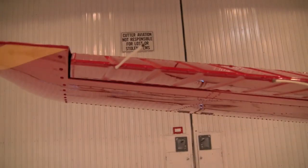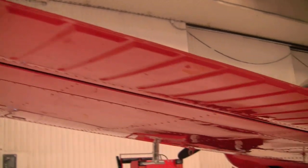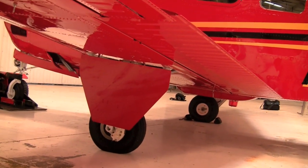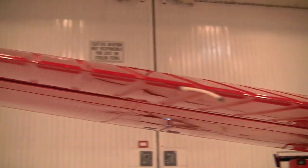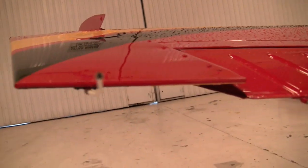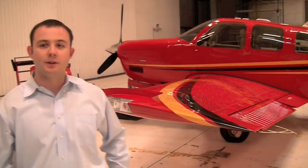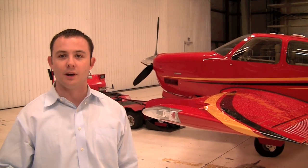Everything tucks in, nothing hangs out. It's all very smooth, flush, and helps in the speed of this aircraft. A lot of folks don't know this aircraft was actually originally designed in 1947. It's the longest running production aircraft in the history of aviation. Walter Beech designed the aircraft originally. He was an avid race car driver and also an aeronautical engineer.